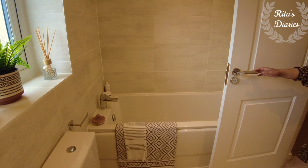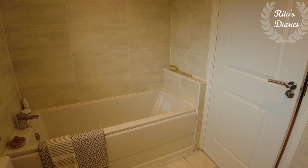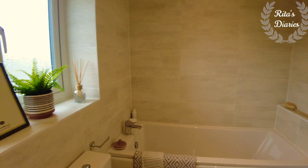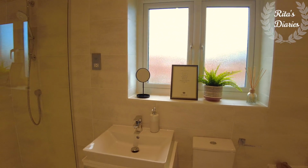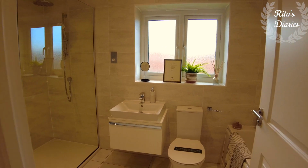This is a fully tiled bathroom, but again because you're getting a tub towards the other side, the door is not going towards the end. It's kind of like blocking in between. But otherwise the space is really good. Overall a decent bathroom.